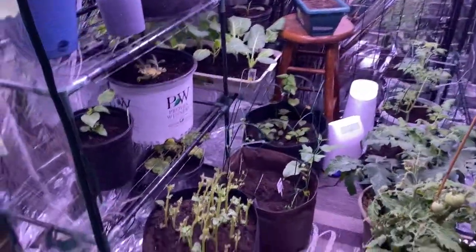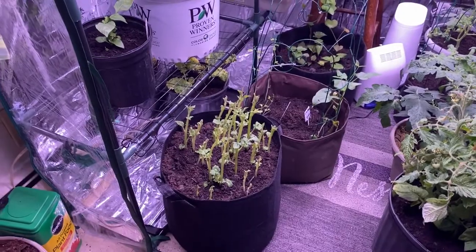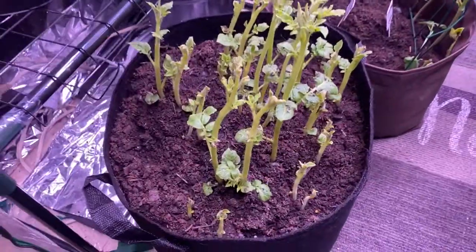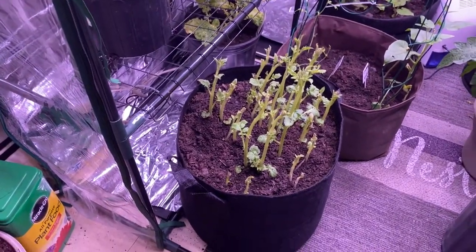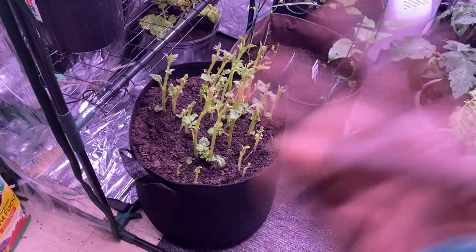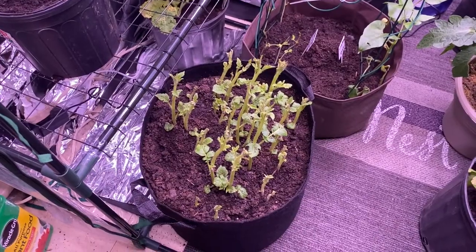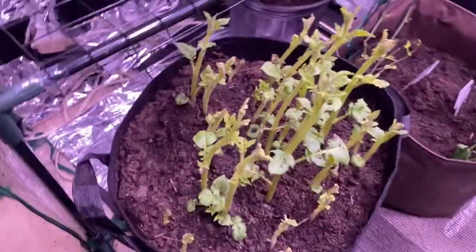So, okay, guys, today we are doing the greenhouse tour again. And also, the potatoes have been calling us. Why? Because there they are. Look how big they got after 3 days, guys. Count them. 1, 2, 3. 3 days. Look. All right, guys. So, like I was saying, the potatoes have grown after 3 days. I'm so excited. Look at this.